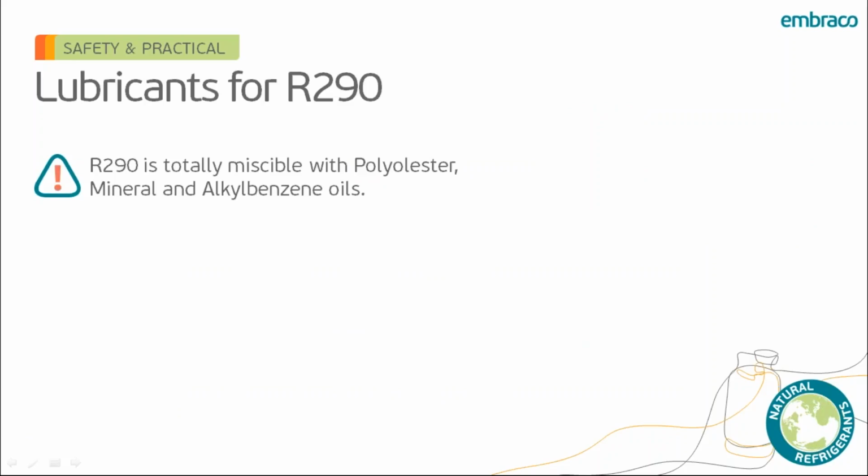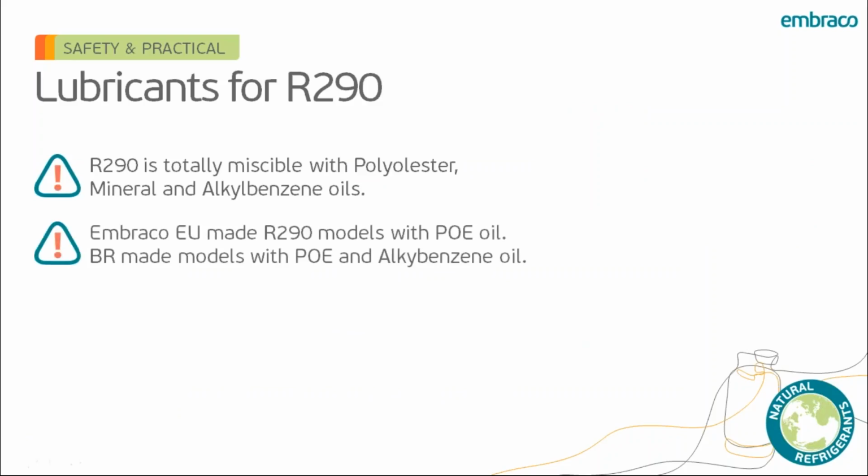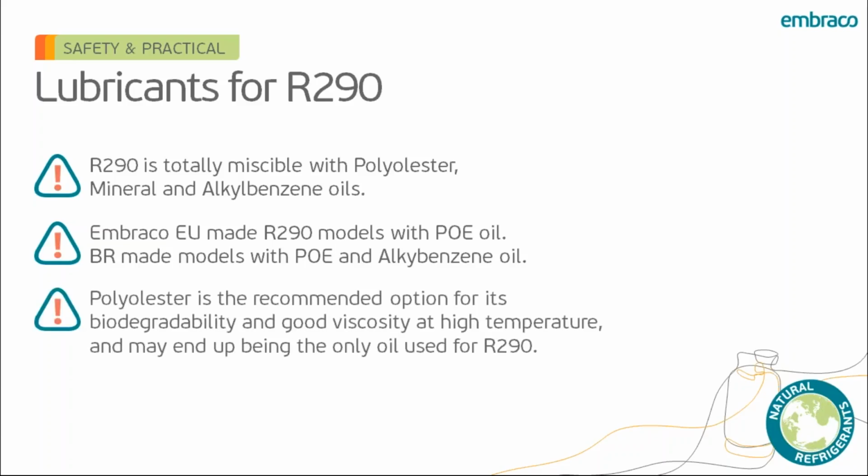A little bit about the lubricants for R290. R290 is totally miscible with polyester. It mixes well with all three basically types of oils: polyester, mineral, and alkylbenzene. Embraco out of Europe made some R290 models with POE oil, and Brazil made some models with POE and alkylbenzene oil. But the polyester is the recommended option for its biodegradability and good viscosity at high temperature. And it's probably going to end up being the only oil used for R290 moving forward.